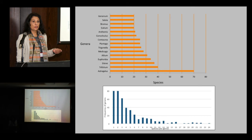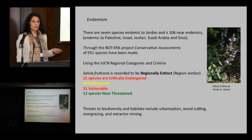So endemism, there will be more on that from Hatim after this. As far as we have reached in our observations and putting it into data, we have about 106 near endemics. There is one species which is recognized to be regionally extinct, that's Salvia fruticosa. 19 species are critically endangered, 54 are endangered, 34 vulnerable, and 11 species that are near threatened. These numbers will change as we go, or rather as Hatim will go.